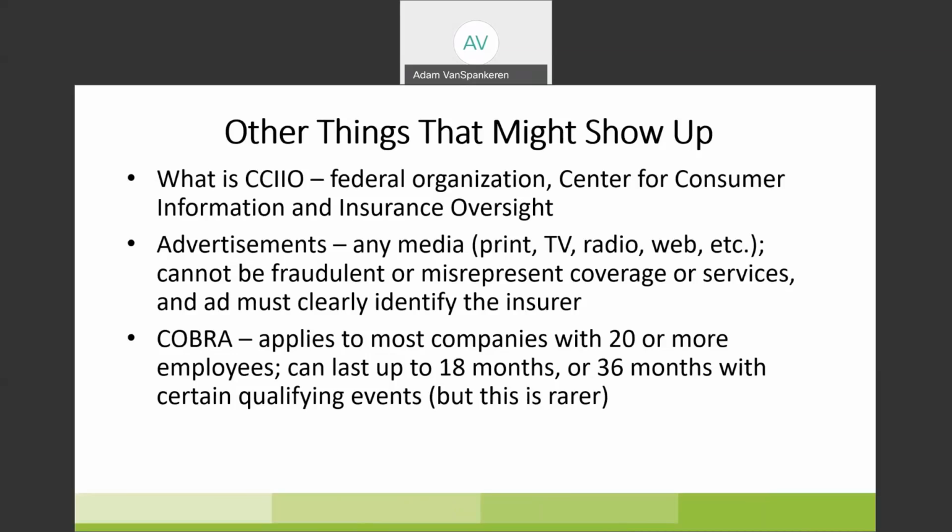COBRA is coverage that, if your coverage ends... Let's see, is that the Consolidated Omnibus Reconciliation Act? I may be missing a letter there, so I apologize on that. So that one may show up as an acronym. What is COBRA? You may want to look that up because it is specific, and it just left my brain right now. But it applies to companies with 20 or more employees.